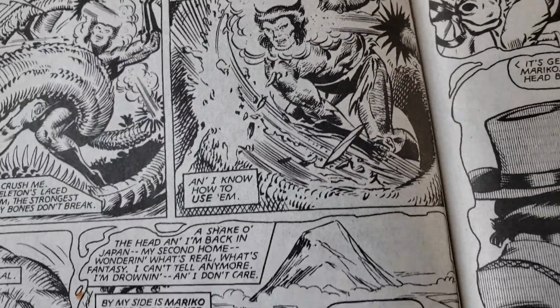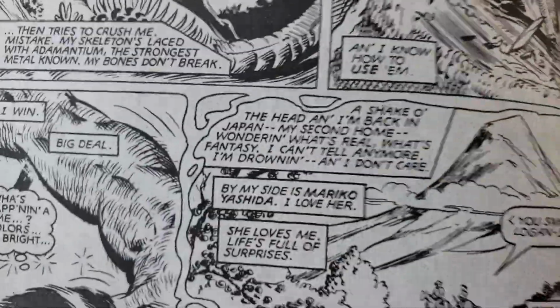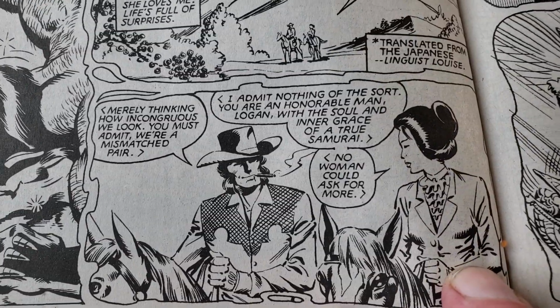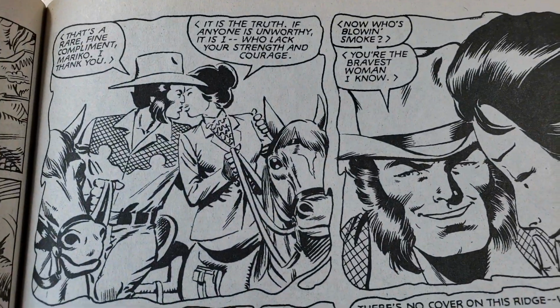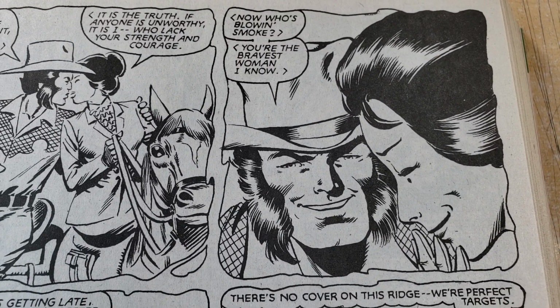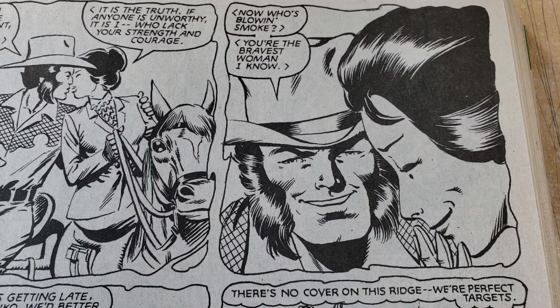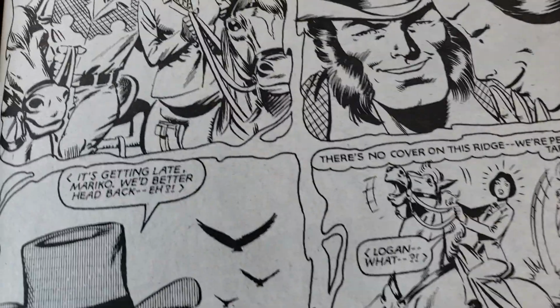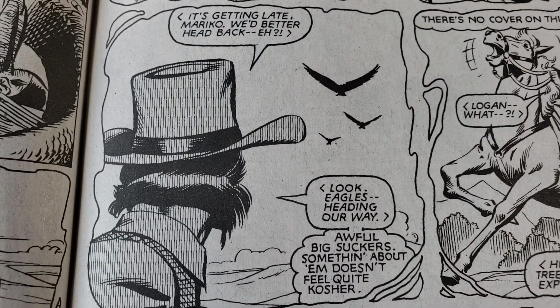I actually really like this. This book has a lot of cool stuff in it too. It's got John Romita Jr., Barry Windsor Smith, and it should be chock full of coolness. These are cool little drawings. This is really nice. This is really good. I like Wolverine's face there. It's very boiled down, but it looks cool. The horse. Hello. This is a nice shot.